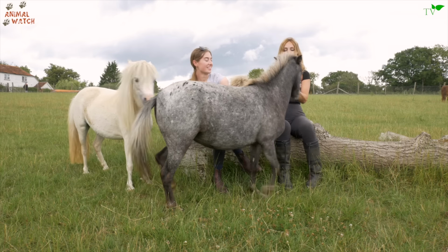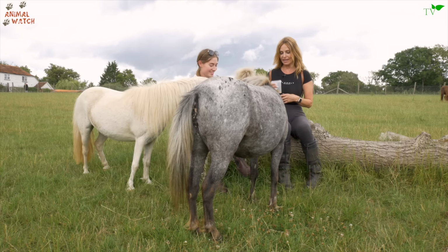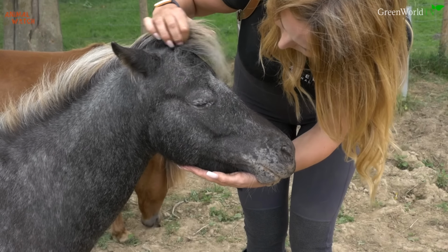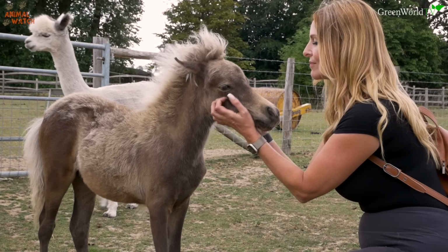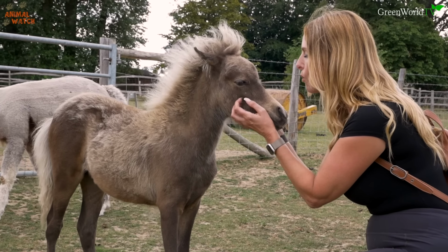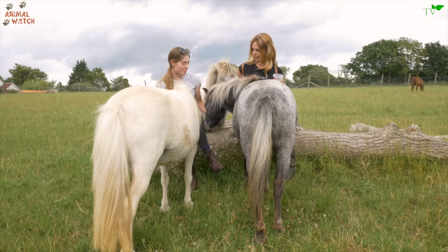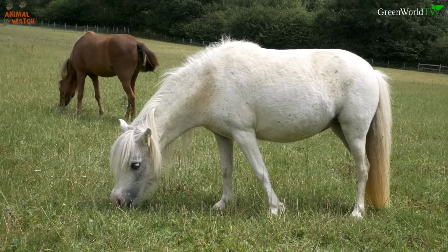How much can you feed them? Honestly, everything. They like being petted and fed. Just like a dog, they really like scratches and stuff. If you start giving them a good old scratch, they will stop eating the grass and they'll really get into it. Yeah, they love a bit of fuss. What do you have to have to give one of these a home?